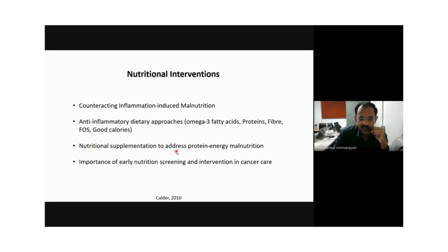Nutritional supplementation is needed for these patients, so you have to give a good amount of protein, energy-dense and omega-3 dense supplementation. And the importance of early nutrition screening is very important. The earlier you catch it, the better the intervention you can do. If the patient comes to you quite late, your intervention will not have any impact on further weight loss, and maybe on the patient's nutritional status, which has an impact on the treatment outcome.